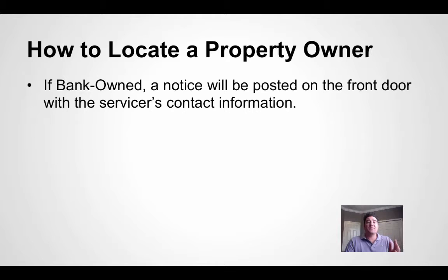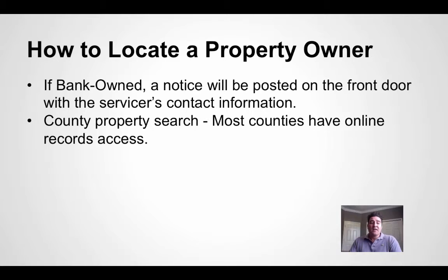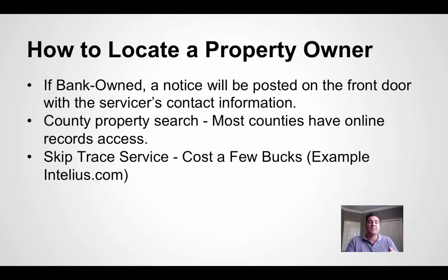Now, how do we find the property owner? That's the tricky part that everyone has trouble with. If it's bank owned, a notice will be posted on the front door with the servicer's contact information. So that makes it easy when that's the case. You can also just do a county property search. Most counties have an online record database or access that you can get to. Depending on what county you live in, you may have to actually go to the county office to get that data. But no one else is willing to do this, so it's worth the extra effort. That's how you get these bargain deals.